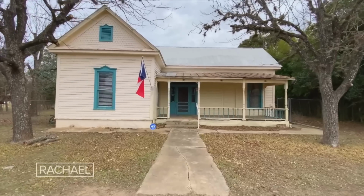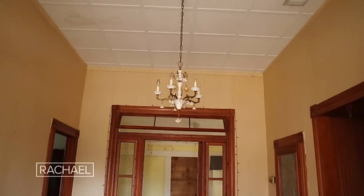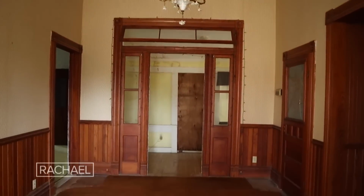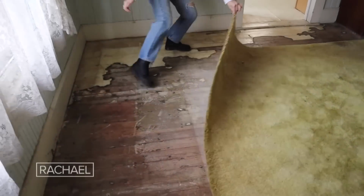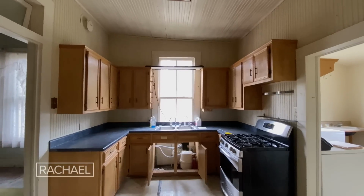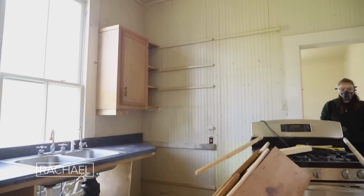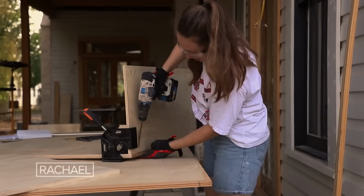We are currently in Texas, standing in our 111-year-old cottage that I have been renovating from start to finish with my own two hands. The kitchen renovation was by far the most challenging project and room in the whole house.